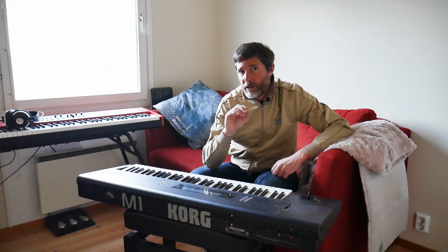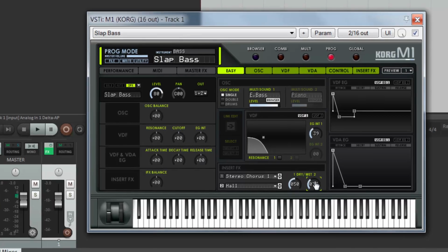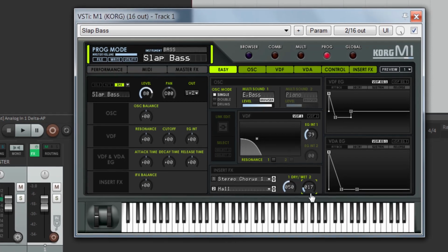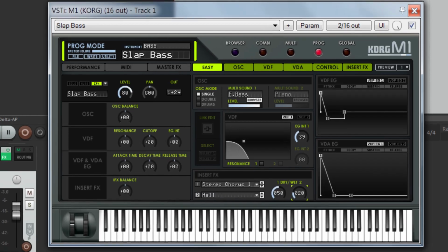It's really fabulous. You may have noticed that the reverb effects on the VST were more pronounced on some of the presets than on the original M1. And this puzzled me a bit, and I dug around in the settings on the plugin, but it just seems to me like Korg, for some reason, chose to have more reverb. And it's not a bad thing. It actually makes it sound a little bit richer. You can hear it on the slap bass preset, for example. You can, of course, dial down the reverb to get it exactly the same as the original M1.